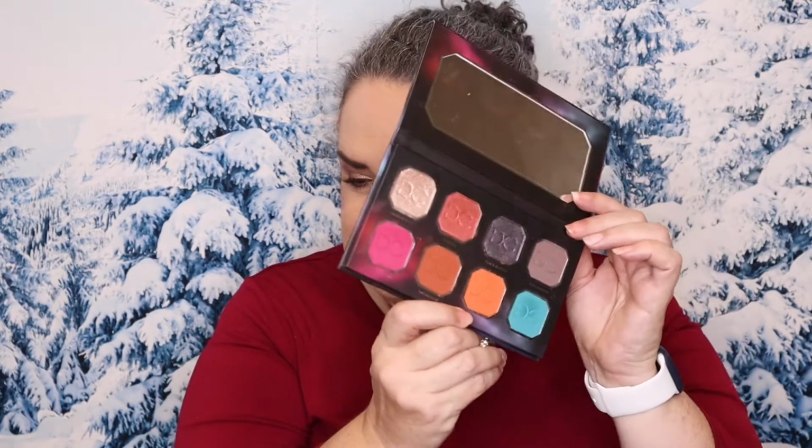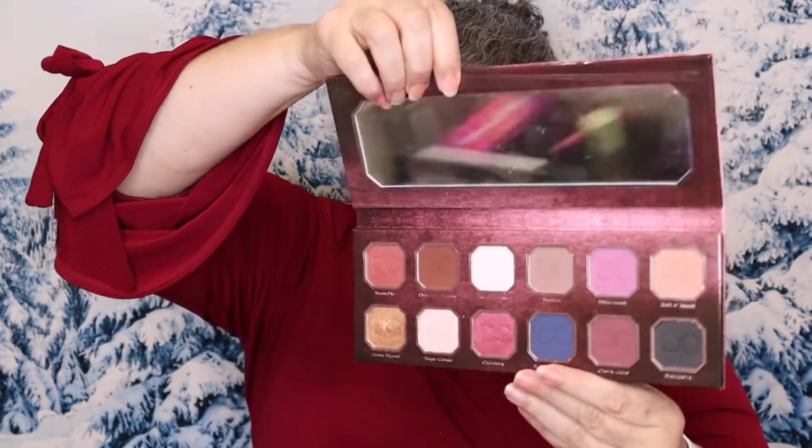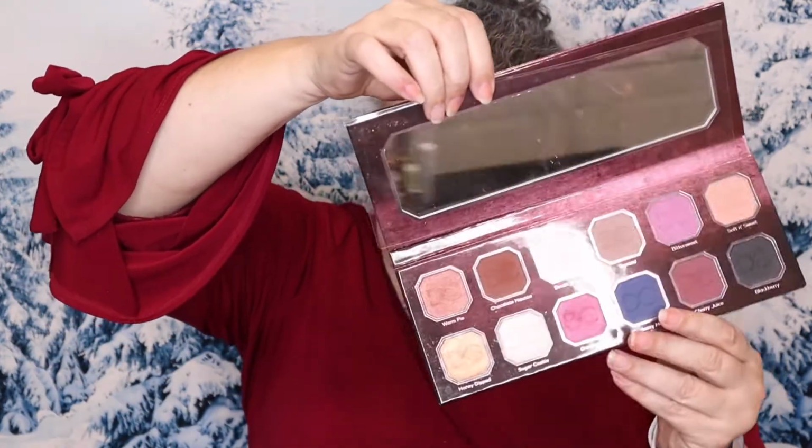So, Domini Cosmetics. I know they are discontinuing the larger one that this came from. I think it was the Celestial Storm palette. Some of these shades in here I really do like, but I think it's time to part ways. But I am going to keep the Berries and Cream palette from Domini Cosmetics. It's a really kind of cool berry tone palette.